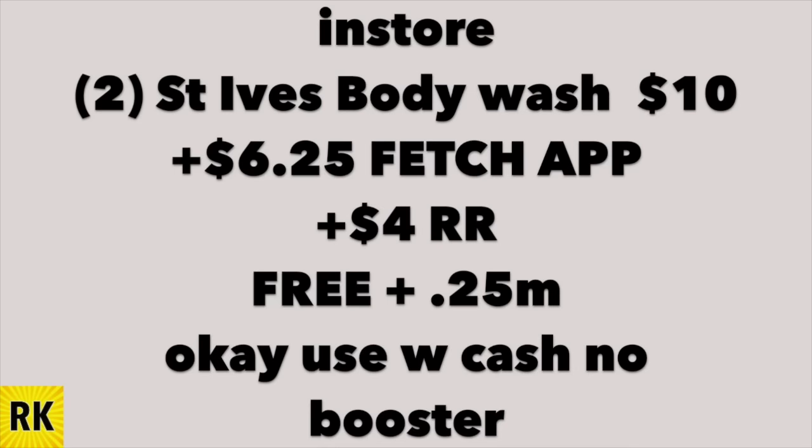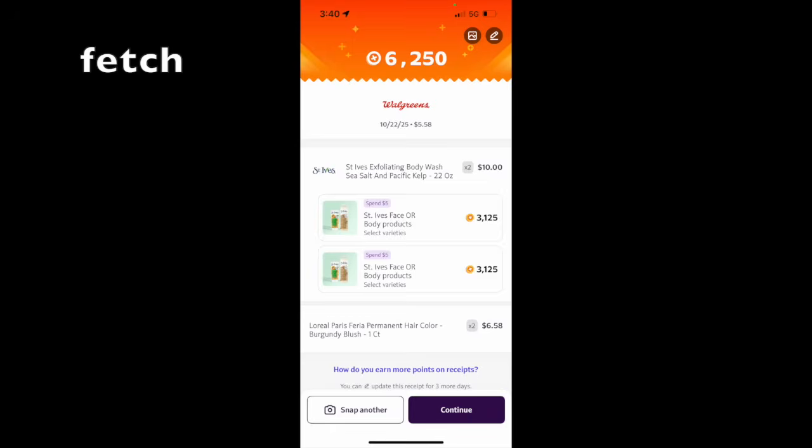It is okay to use Walgreens cash if you're doing the deal with no booster, but we love this. And then just to show you guys, yesterday afternoon, I went and did the deal, and I did get back my $4 register reward and 6,250 points back from Fetch with Fetchtopia. Double, triple check that the rebate is still in your Fetch account if you want to go and do this deal, because you don't want to do a deal and for it not to be there.